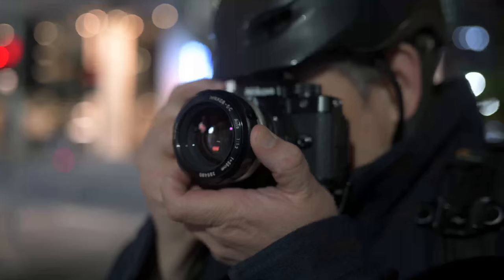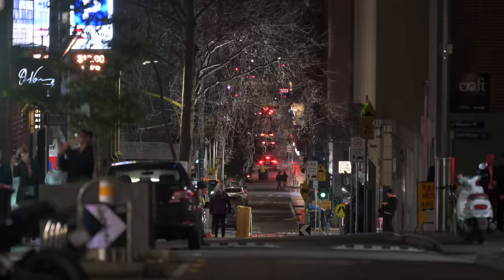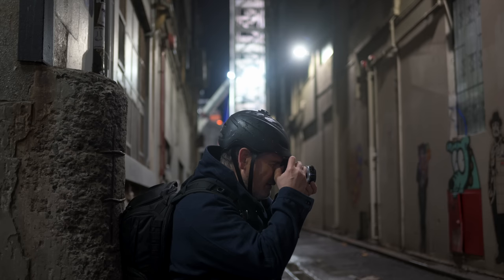This thing is toting Expeed 7. It's giving us the same autofocus system as we would find in a Z8 or a Z9. But along with that, it is giving us an epic 24 megapixels that can see in the dark, give you high ISO performance. Couple this with high frame rates, 30 frames per second in JPEG, and quick access to your black and white mode at just the flick of a switch.